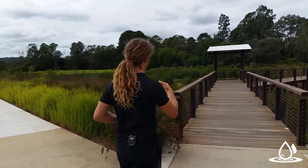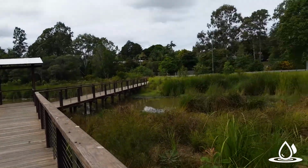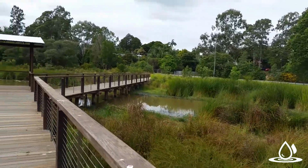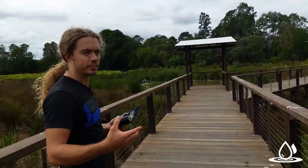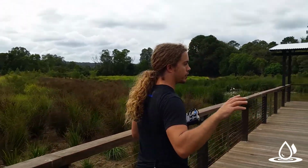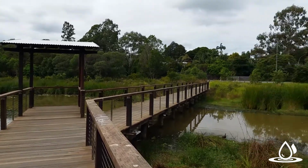So one of the first things that struck us here was obviously the wetland vegetation. You'll see it all out to the side there. It's got this stereotypical pointy form that you see, that strikes us as, okay, native Australian wetland plants, they're going to be growing in some standing water.